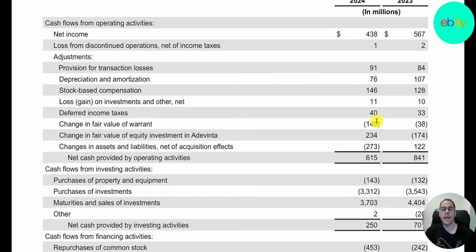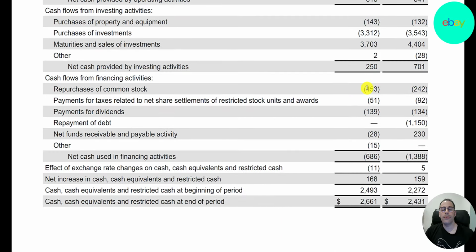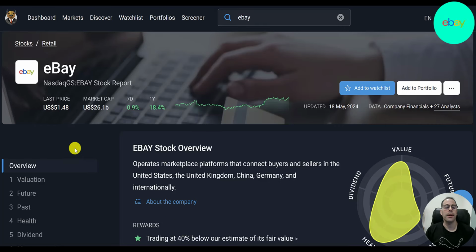Let's peruse the statement of cash flows. Operating cash flow, 615 million, down from 840 million. Investing cash flow, 140 million of PP&E. Then the purchase and sale of investments. These are likely short-term investments like commercial paper or bonds. They bought 450 million of their own stock, more than last year of 240 million. 139 million of dividends.